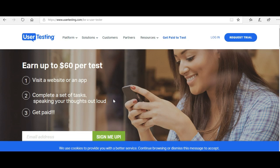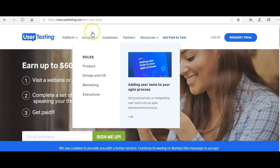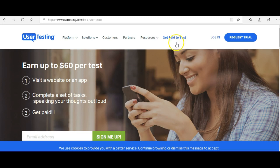The last simple online job is by visiting another website testing site, very similar to UserLytics, which was the first one that I showed you, but this one is called usertesting.com. To get started, all you have to do is click on get paid to test, and then here you simply enter your email address. Once you have registered, your next step is just to wait for them to send you a verification email.